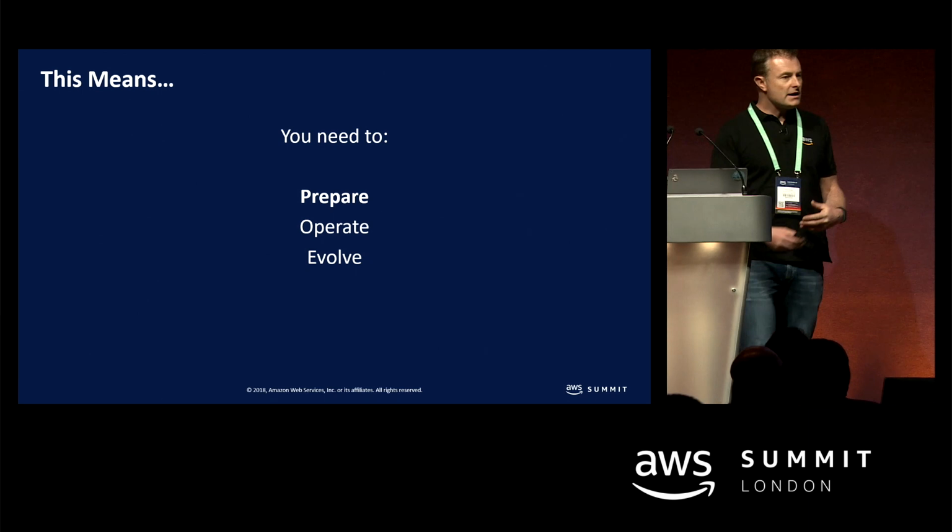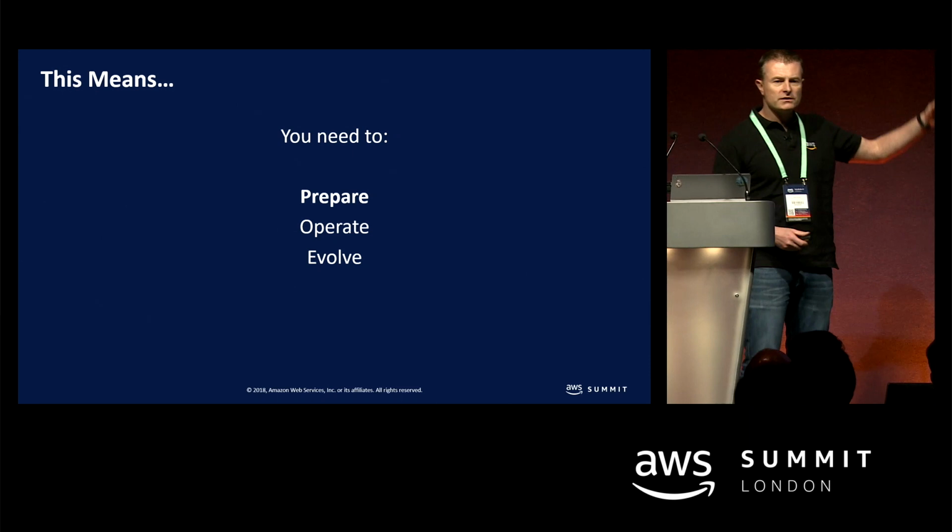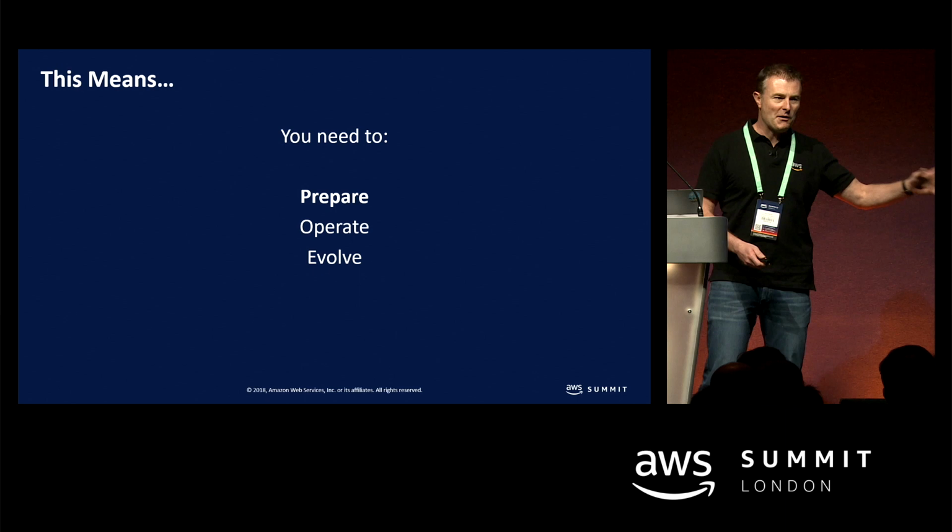So, as a part of operating in the cloud, you've got to prepare your operations, you've got to run those operations, and then you've got to evolve those operations once you're more secure in what you're doing.